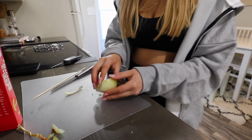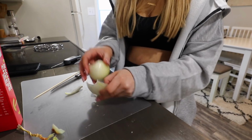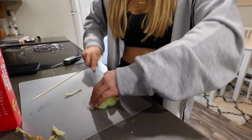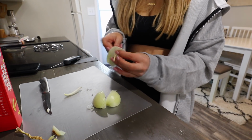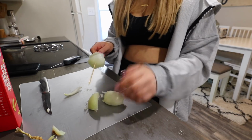Cut off both ends and then we're just gonna peel it in sections. I think that'll be the best way. Oh, okay, let me cut it in half though. That makes more sense. Okay, we're gonna cut it right in half. And then you're gonna have, yes! And then you're gonna, oh, look at me go. Oh my God, so yum.